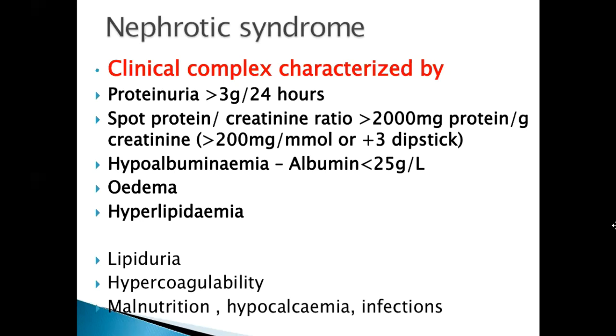But there is also lipiduria, hypercoagulability, malnutrition, hypocalcemia, and a lot of infections. So nephrotic syndrome is a chronic and disabling disease, which goes on for a long time, distressing for the patient and distressing for the family. So I would list it as a chronic disease.